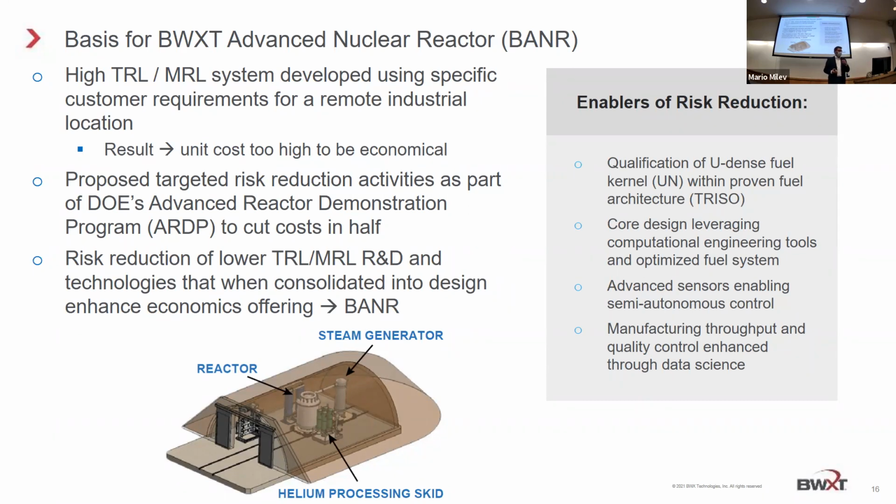So one of the key changes is instead of UCO, switch to UN. I think you guys, smart nuclear folks, understand there's more uranium in UN than there is in UCO, if you make TRISO kind of fuel out of it, right? We're leveraging our computational engineering tools and an optimized fuel system for the core design. Advanced sensors, because this thing needs to be semi-autonomous, not so many operators. And manufacturing throughput and quality control enhanced through data science and digital twin, right?